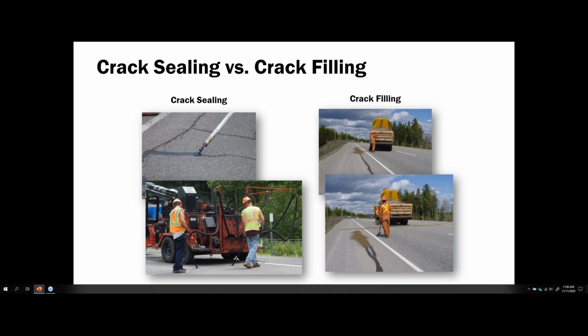So here's a couple photos of both types of operations. On the left, we have the crack sealing operation, which a lot of us are probably susceptible to. You have specialized equipment that's heating up the material to its application temperature. Application temperature is important because you get proper adhesion of the product. It's being installed at the end of the wand there to fill the crack, seal the crack, and prevent water from infiltrating and incompressibles from infiltrating that area.